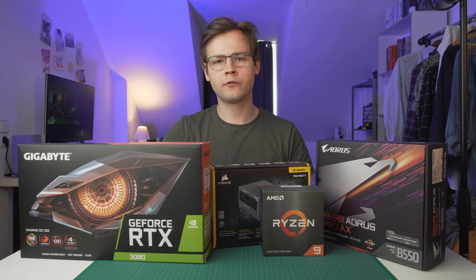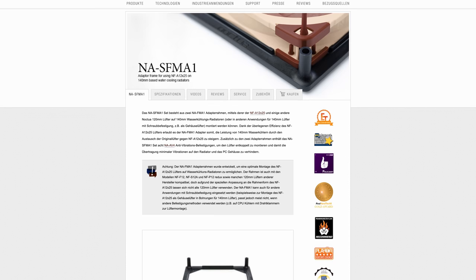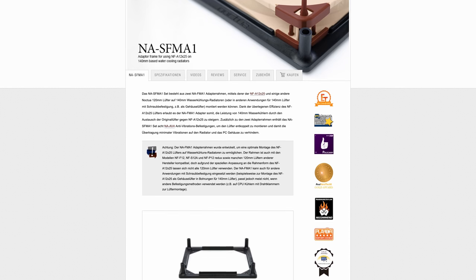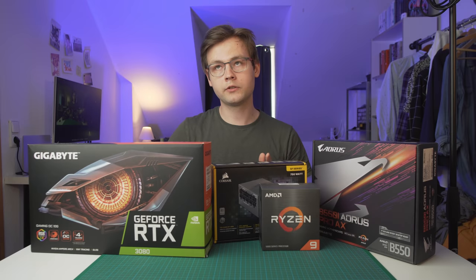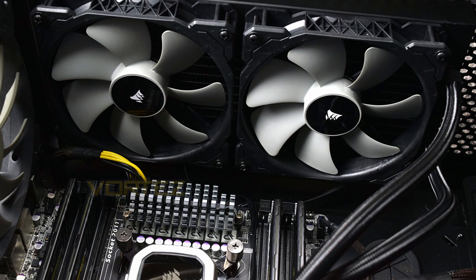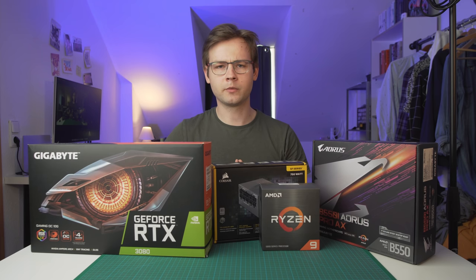Because Noctua's 140mm fans suck, and even Noctua themselves know it, and that's why they sell a special adapter that lets you install their 120mm fans onto a 140mm based radiator. This results, once again, in much better thermals and significantly lower noise levels. Unfortunately, even though Corsair markets this cooler as silence-focused, the stock fans are garbage in terms of noise levels.